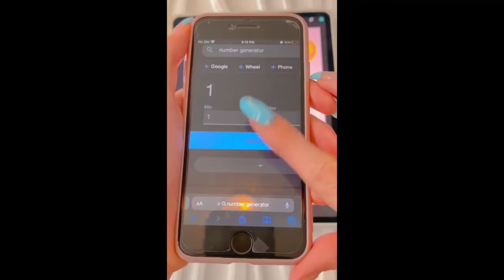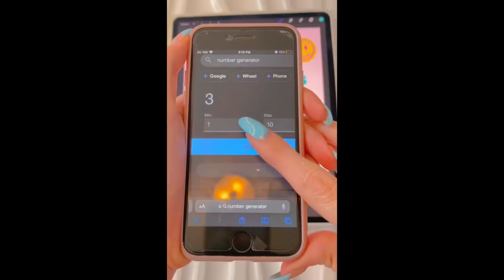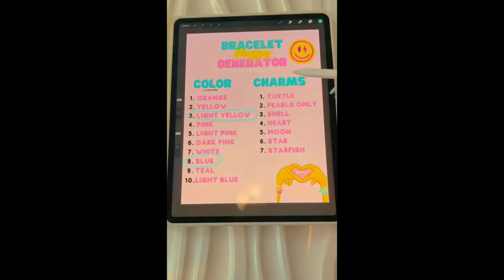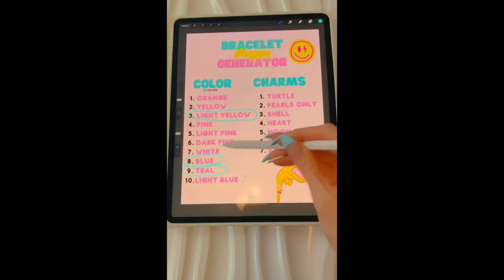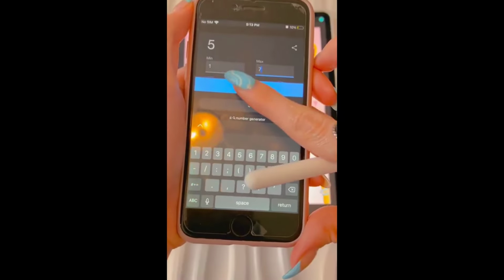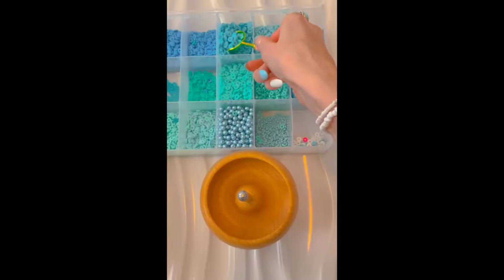Today's a little different. I made a bracelet generator and it's time to roll some numbers. So we're going to be picking three colors. We picked blue, light yellow, and then teal. Now it's time to move on to charms. Let's see what we get. We got shell.